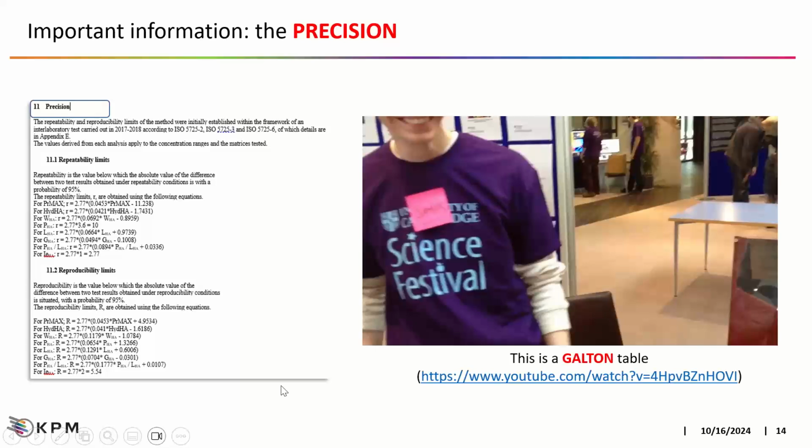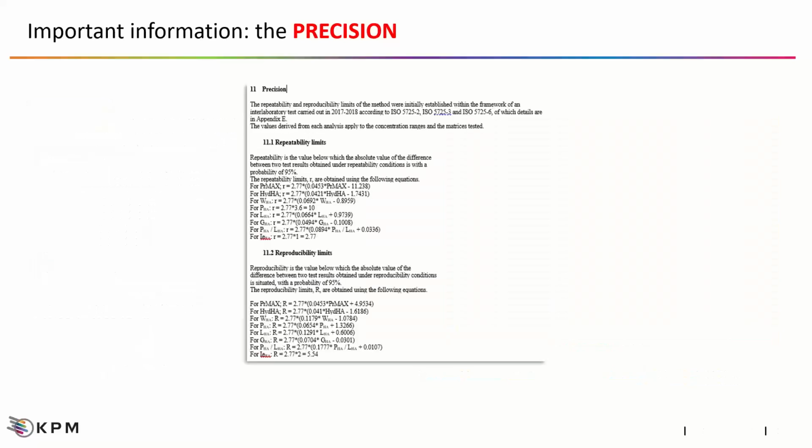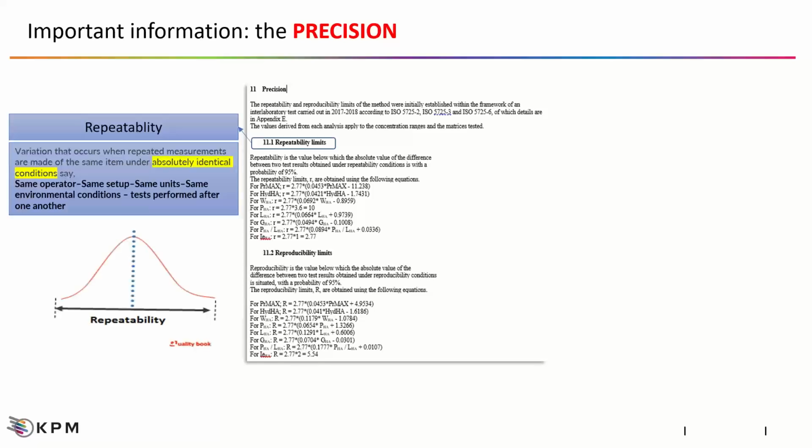Without this precision data, a standard is nothing more than an operator manual. And so this is why it's extremely important to have this information. And here, with any type of ICC standard, you will find two types of precision data. You will find repeatability limits. So repeatability limits detail variation that occurs when we do things always the same way under absolutely identical conditions. Same operator, same device, same laboratory. The tests were performed in a short amount of time.